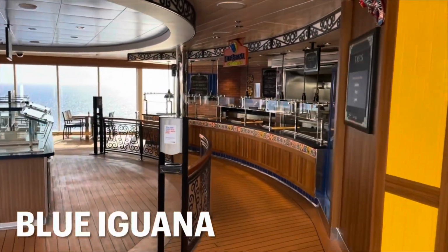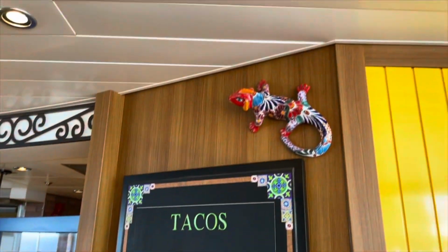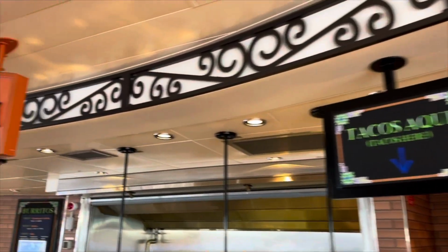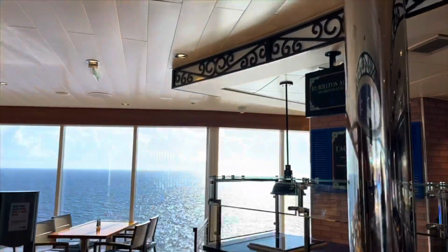Still here around the Lido, we have the Blue Iguana Cantina, where you can grab your taco. You can choose from the fish, chicken and pork options, and they also have a salsa bar where you can spice up your tacos and have a tasty bite.